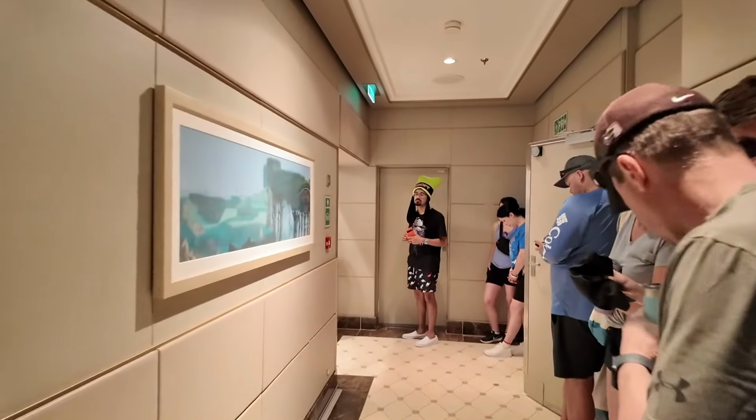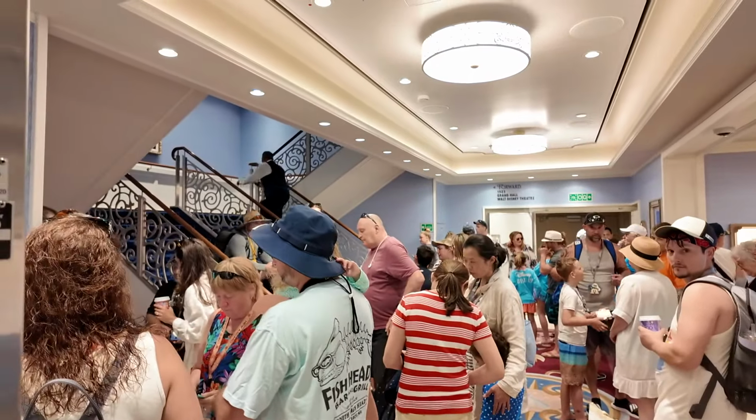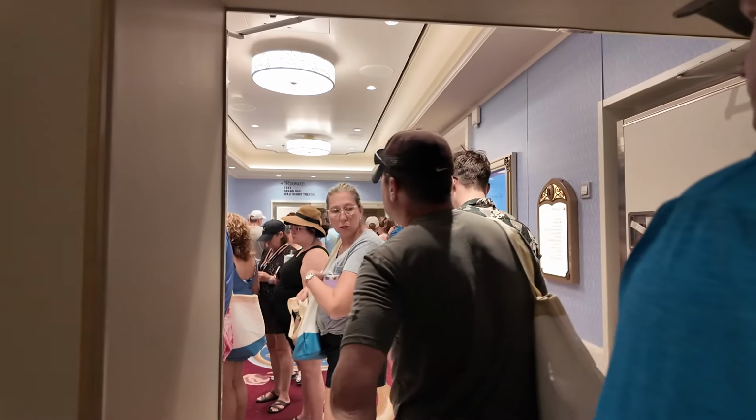Deck one is where we go to get off the boat. And let me show you the line. Okay, the line is moving. I think we're all gonna be taking the stairs down.